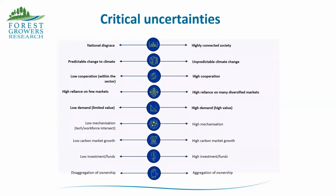In each of these, we identified pole positions that the sector could find itself in. So, for example, from a societal perspective, we could find ourselves in a position of being a national disgrace, where we have low public support, a desire to see fundamental change in practice, and potentially an appetite for the industry to diminish. The other end of the spectrum is that we're highly connected to society, where the New Zealand public embrace the contributions that our sector make, both economically, societally, and socially.